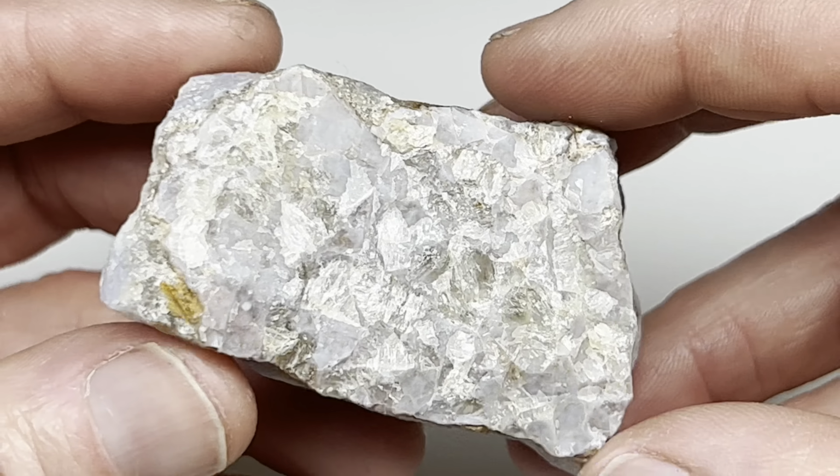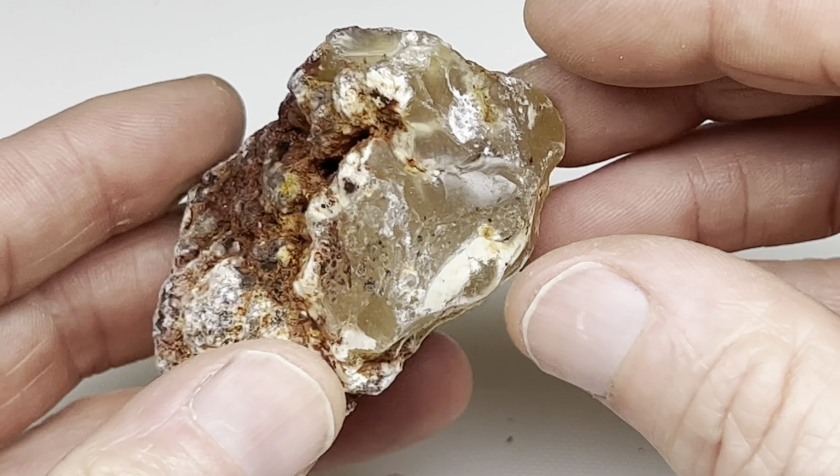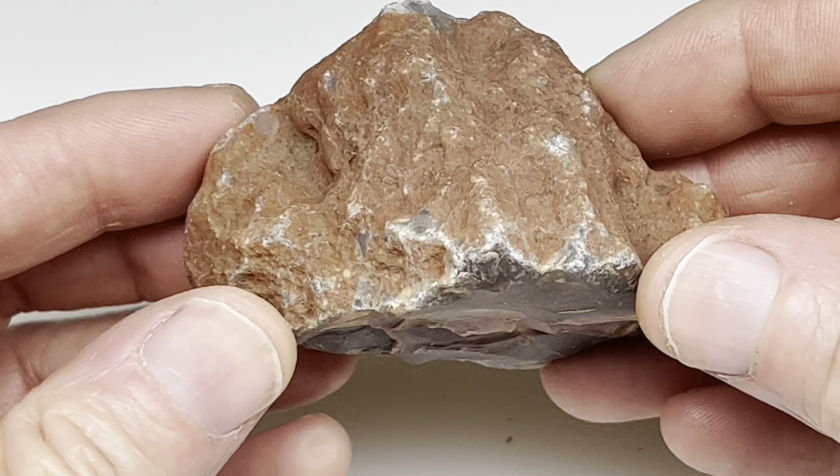From that same Facebook seller, this common Plume Opal. I'm not checking the hardness of any of these. I think they're all 6 to 7, so hopefully this will be safe with all the other ones. Common Plume Opal. Here's a chunk of Mozambique Agate.